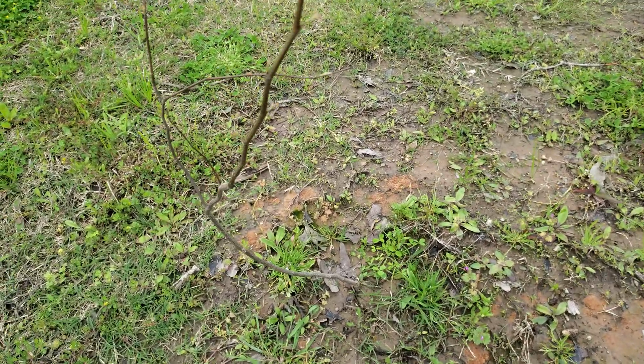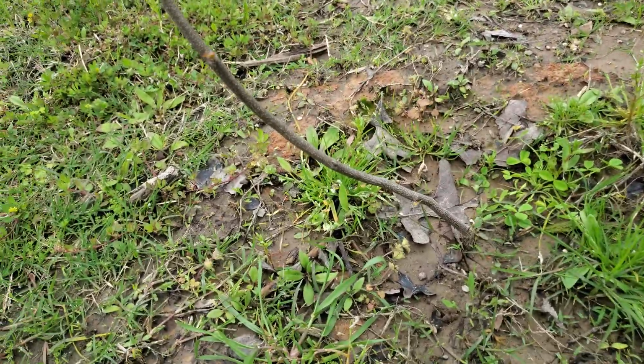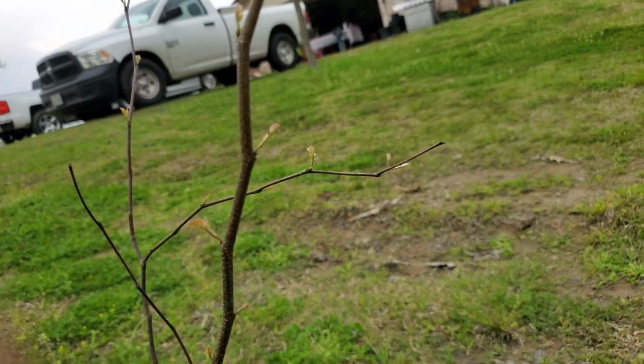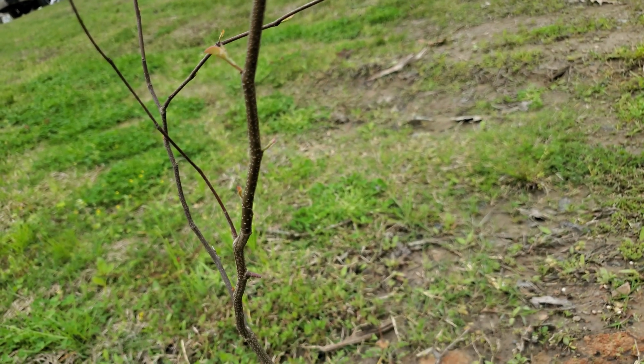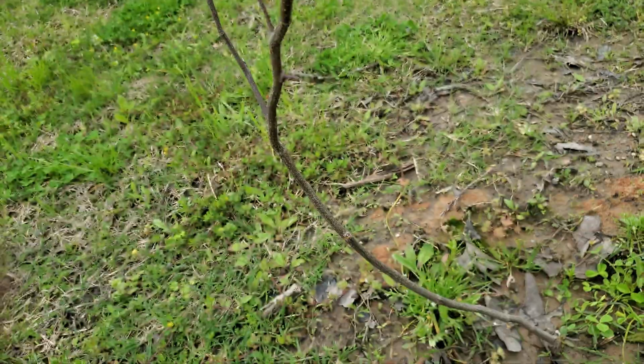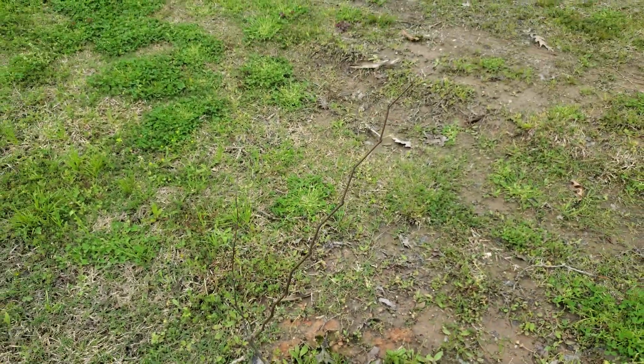So I just put it in the ground right the exact same way it was, and we got flowers, and not so much flowers but leaves and stuff growing off. So I'm excited to see how well this guy does. Love me some red buds.